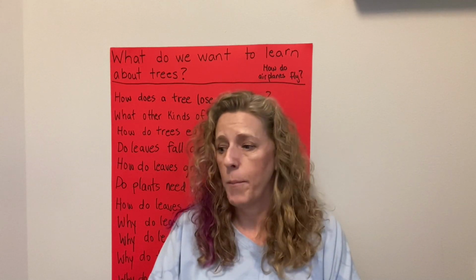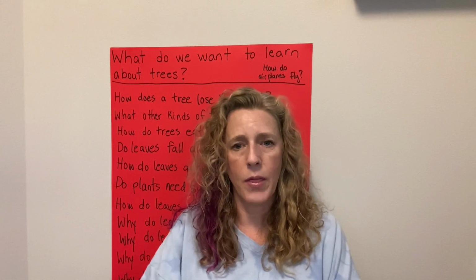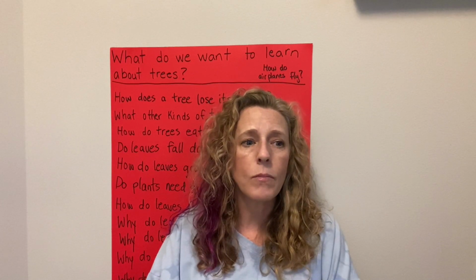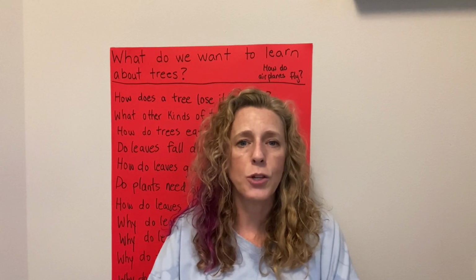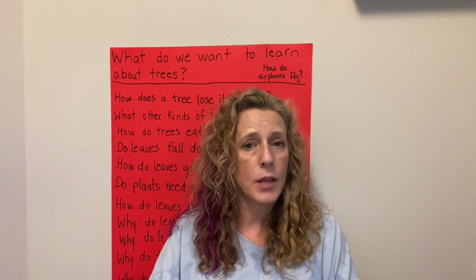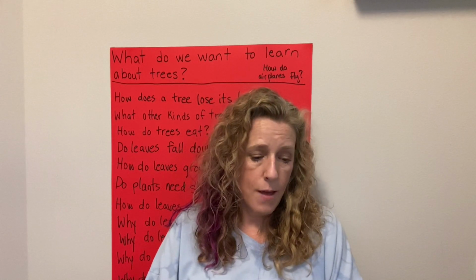The last one was the mindful moment, which was me doing yoga. We did the easy pose, which is cross-legged, hands on your knees, some breathing, and then I did a butterfly pose. And then I posed the question or challenge to the kids to create their own yoga poses. Think of creatures that live in a tree and create a pose for that animal. And that's it for Thursday.